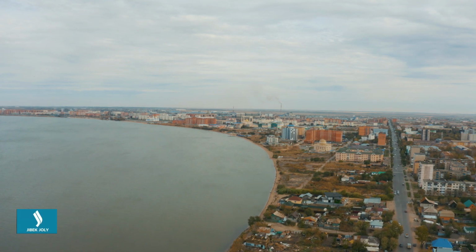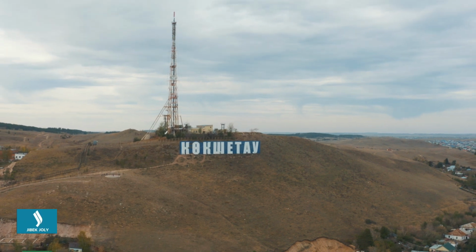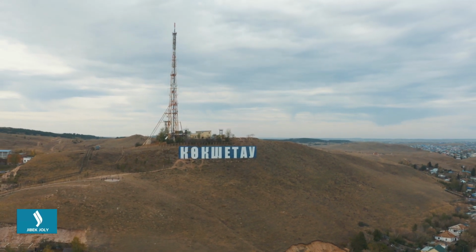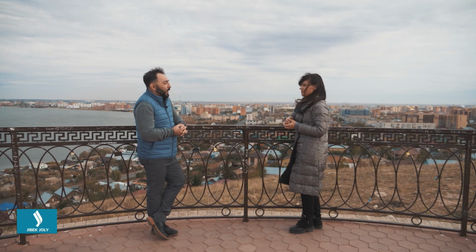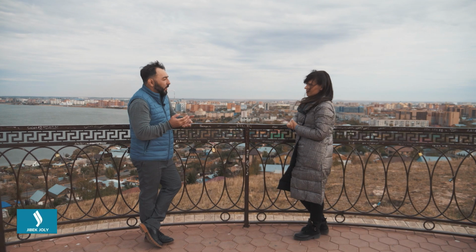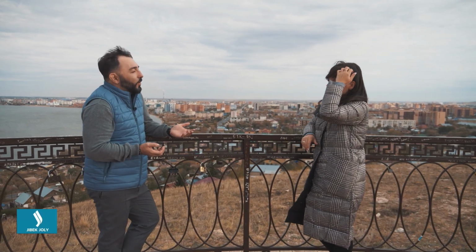The first thing we did was climbing the hill from which you can see the whole city. The guide Veronika Antipova told us about its history. What in general is the history of these places? Where did the word Kokshetau come from? Why was the city named that way?